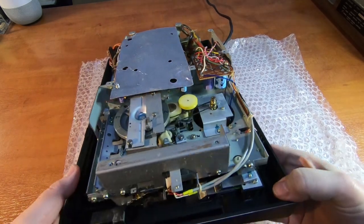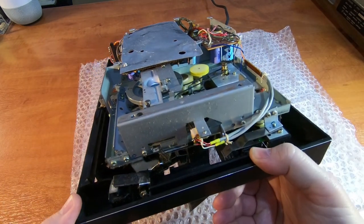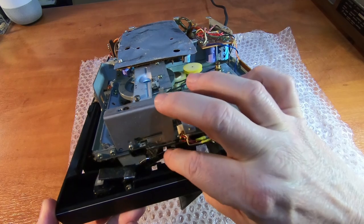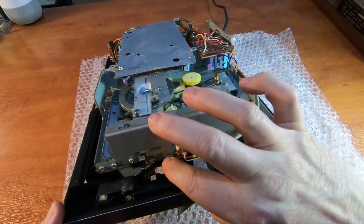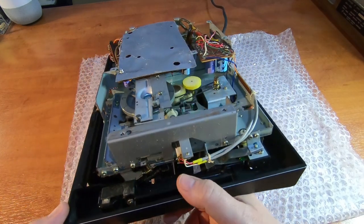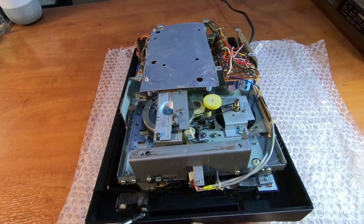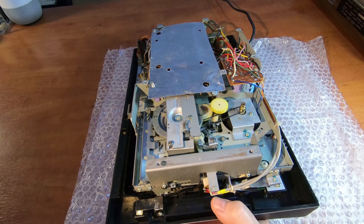The cassette door, that was the other thing. So let's have a look. There's our eject button. So this piece here, it's moving down. This is what pops the tape out from inside. The door has a little catch on it. Actually, I think I can see what it is. So let me just get a light. Just one second.